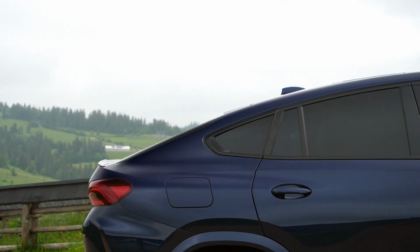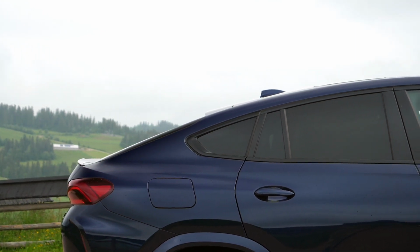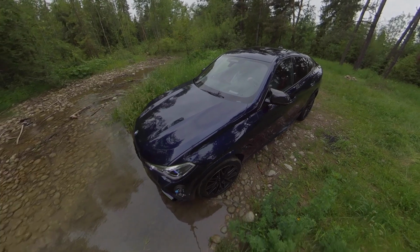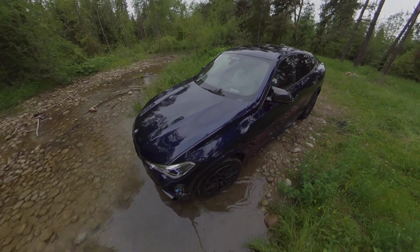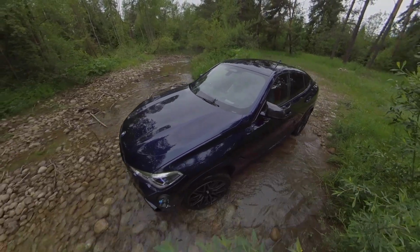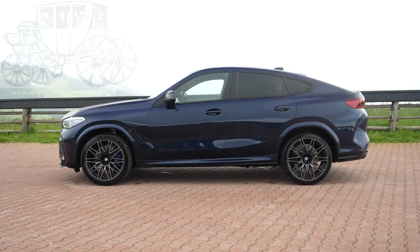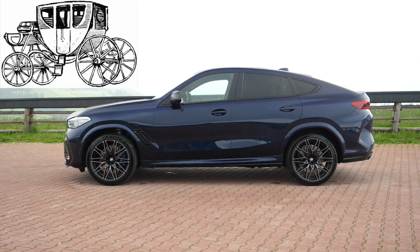I'm not a huge fan of the proportions. BMW left what I think is too long a backside. The ground clearance is high, which may be useful should you want to take your X6 off-roading or, I don't know, curb climbing, but the X6 M doesn't have adjustable height, so the car looks a bit like a stagecoach.